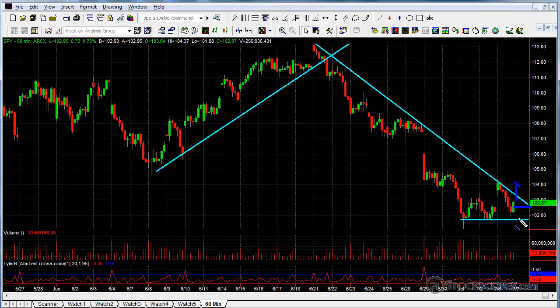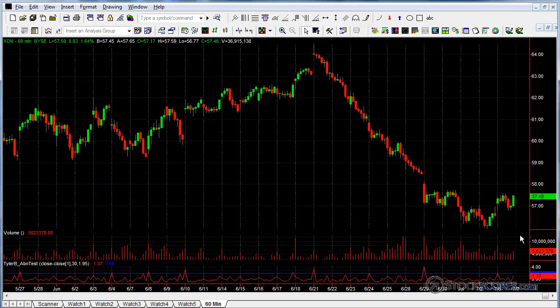Now, if we fail to break that downward trend line and instead break down again, well, then I'm going to be going short the market yet again. Now, what is interesting is that a few stocks have already broken their downward trend line.